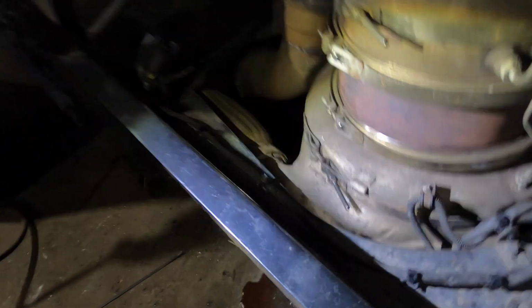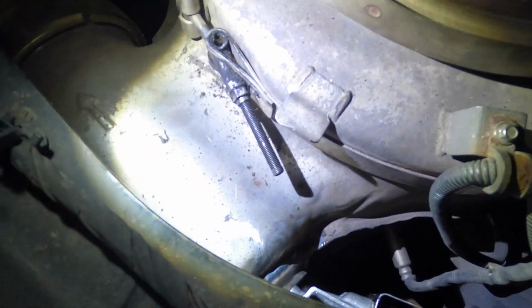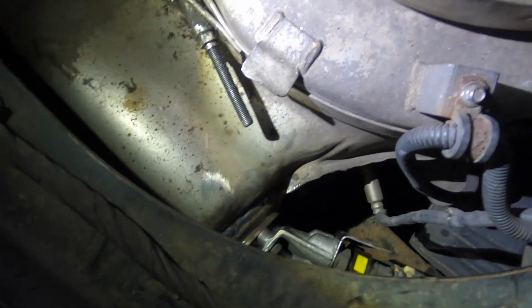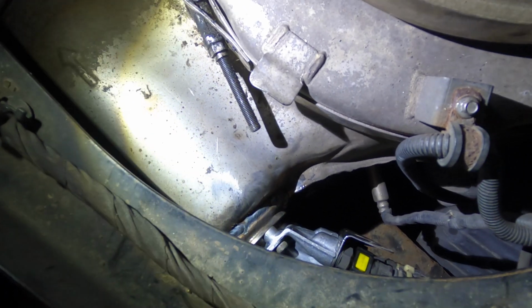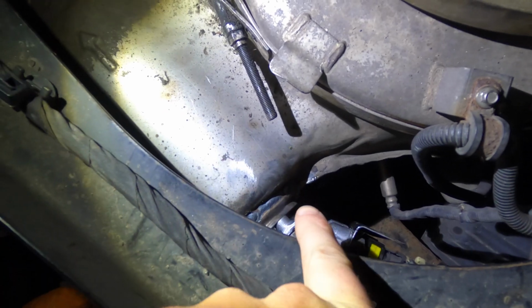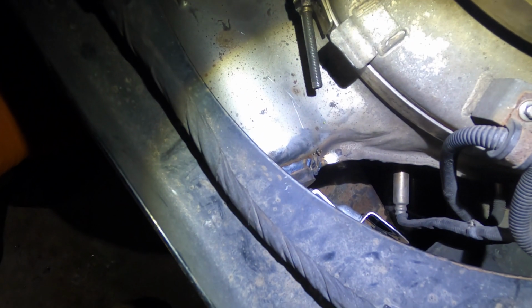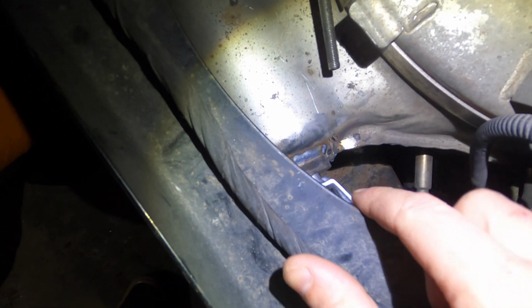Oh, you put it back together. Yeah, we're not going to be able to see it here. You can see it right here. This is the same. You can see it right here. So you would be able to see it from here. As far as if you pop the fairing, you're probably going to be able to spot it here.